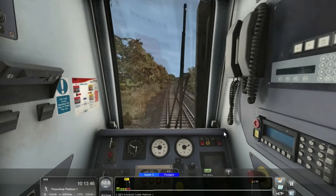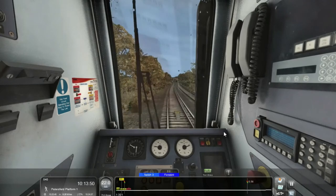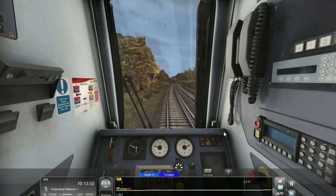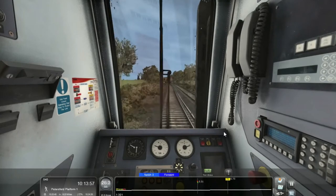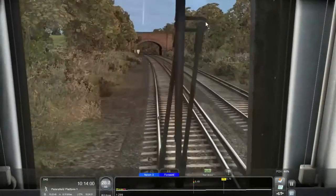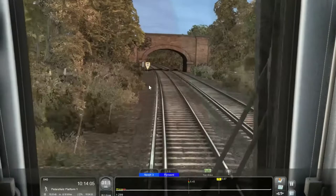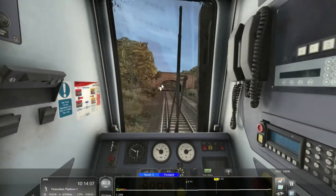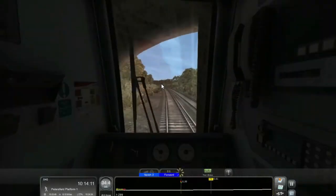So apparently we'll be getting a Class 700 from Dovetail Games, which isn't bad. But okay, we do have a signal. Oh, nah, it's probably just warning us of the 75. We just departed. Ain't that bad. I will keep an eye out for that yellow though. Just in case.